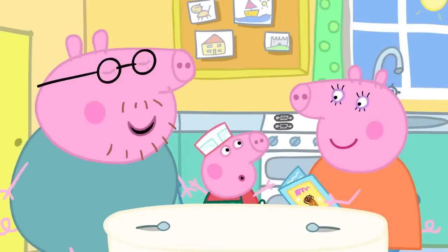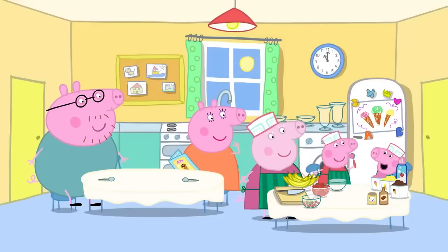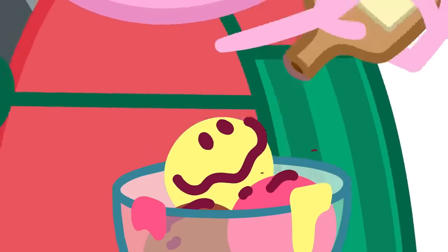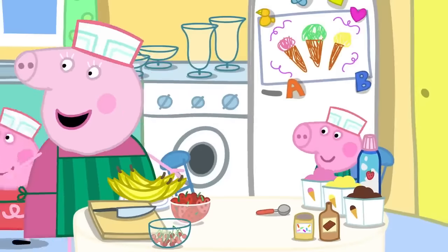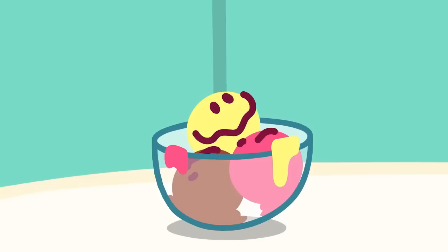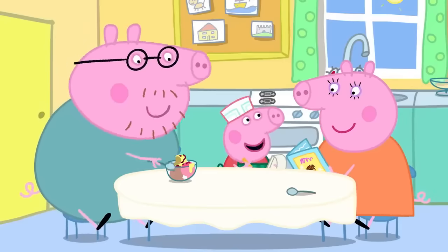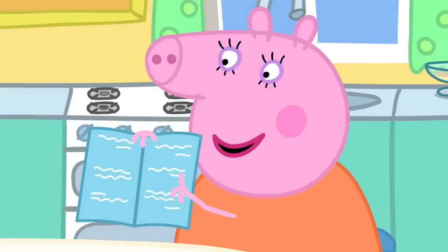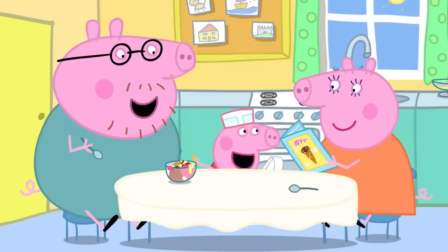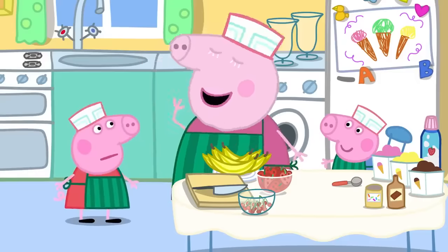Welcome to the ice cream shop. It is a very hot day, so Peppa and George are playing ice cream shop. Here you go, Mr. Daddy Pig. Oh, thank you. What would you like, Mrs. Mummy Pig? I'd like a banana split, please. Hooray! Ooh! What's a banana split, Granny?